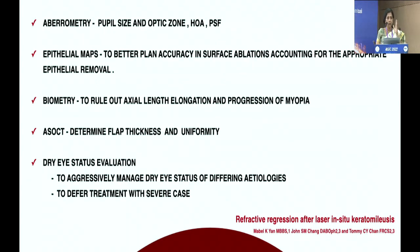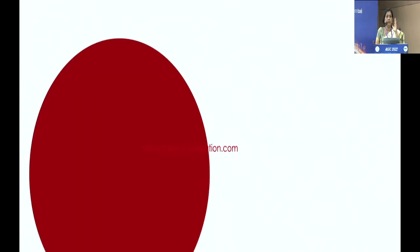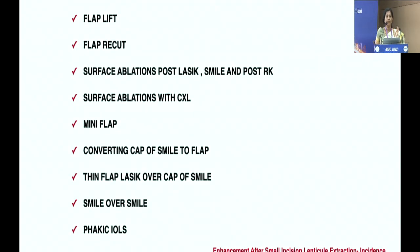Biometry will help you to know whether there has been an elongation of the eye. AS-OCT will tell us whether the flap thickness is uniform. It will give you an idea whether you're going to lift the flap. Again, dry eye status evaluation is mandatory, because if the eye is severely dry, then we would like to treat it before we do an enhancement. So the options are all of these. I'm not going to name them.